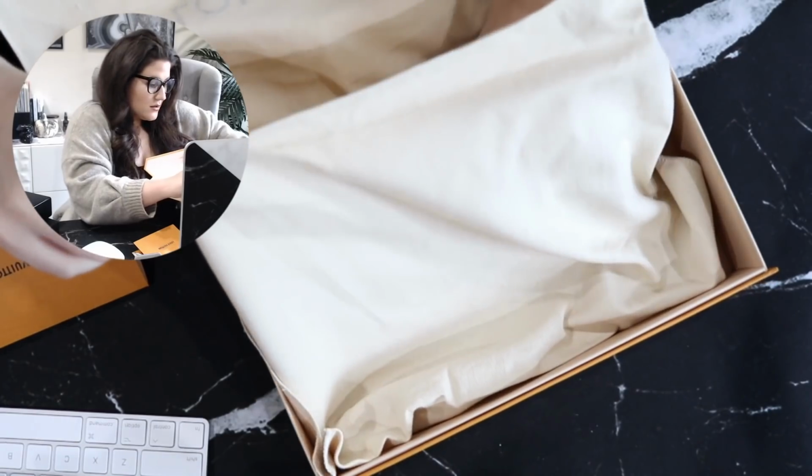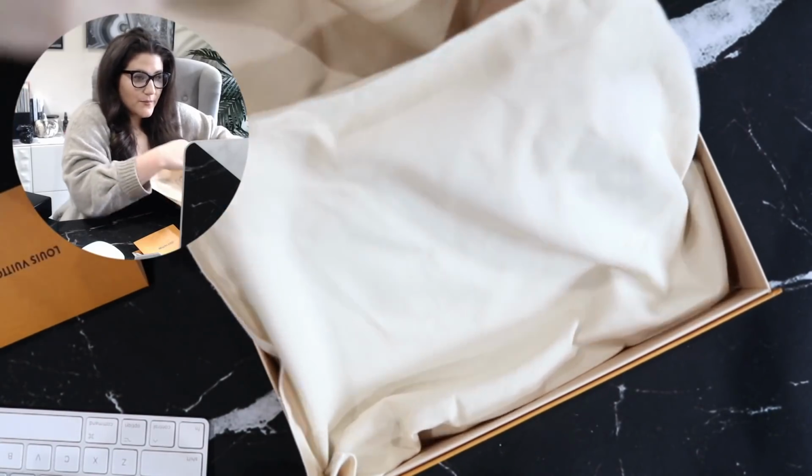So I've got the, what is this called? Dust bag, right?